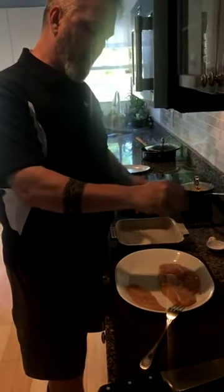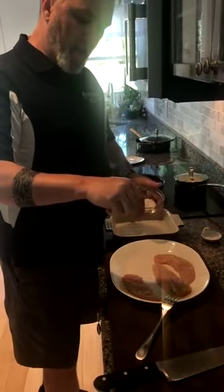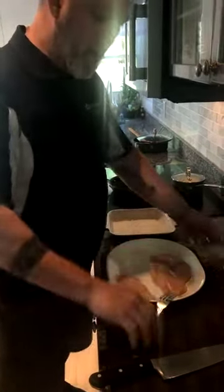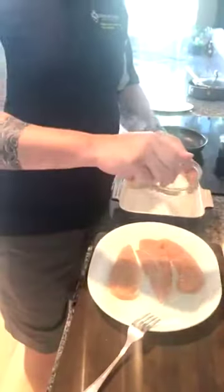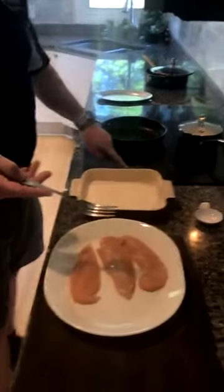I'm seasoning here with a 90-10 mix of salt and black pepper. If you were using white pepper, that's fine. White pepper is great for finishing, for show, and it's a little bit stronger than black pepper. So flipping it over, I'm going to season the other side. A lot of people ask, why do you season both sides? Because it has two sides. So I always season both sides of my food. And then I'm going to turn my pan on here.